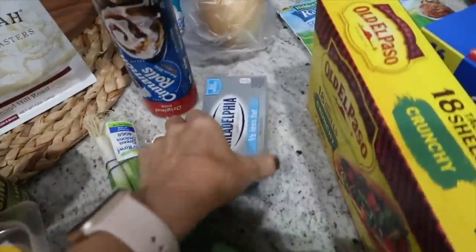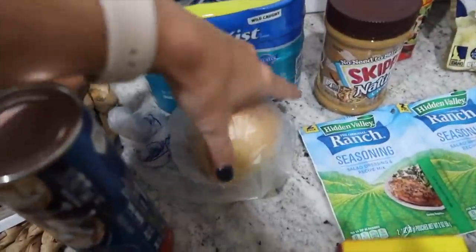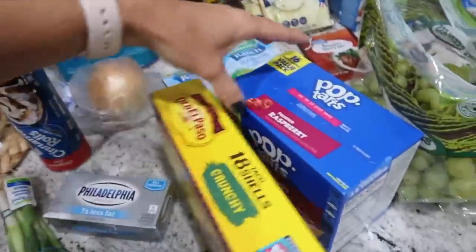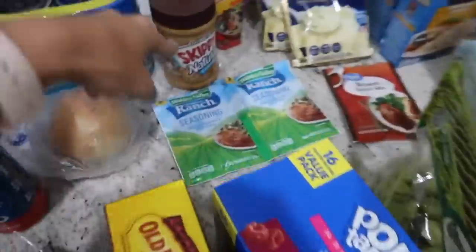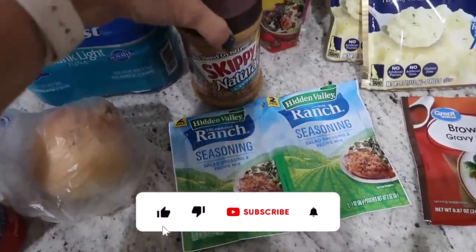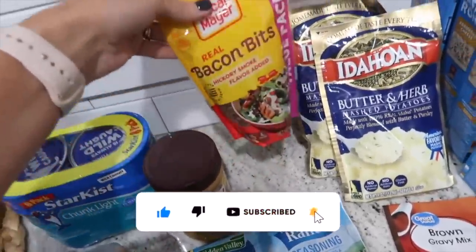Green onion, some cream cheese. These are both for a recipe I'm doing tomorrow. A sweet onion. We've got some crunchy taco shells, some Pop-Tarts, ranch seasoning. This is for a recipe today and tomorrow. Some peanut butter, bacon bits.